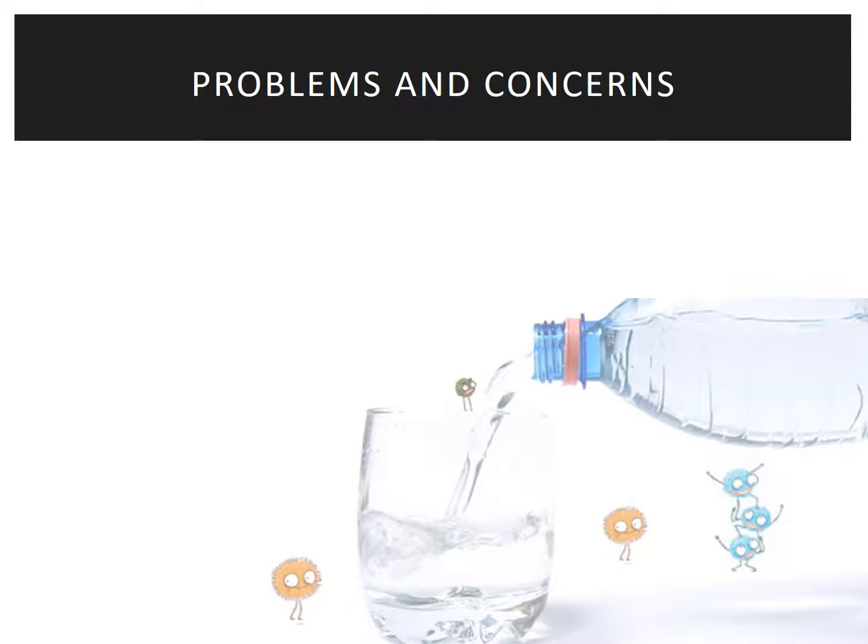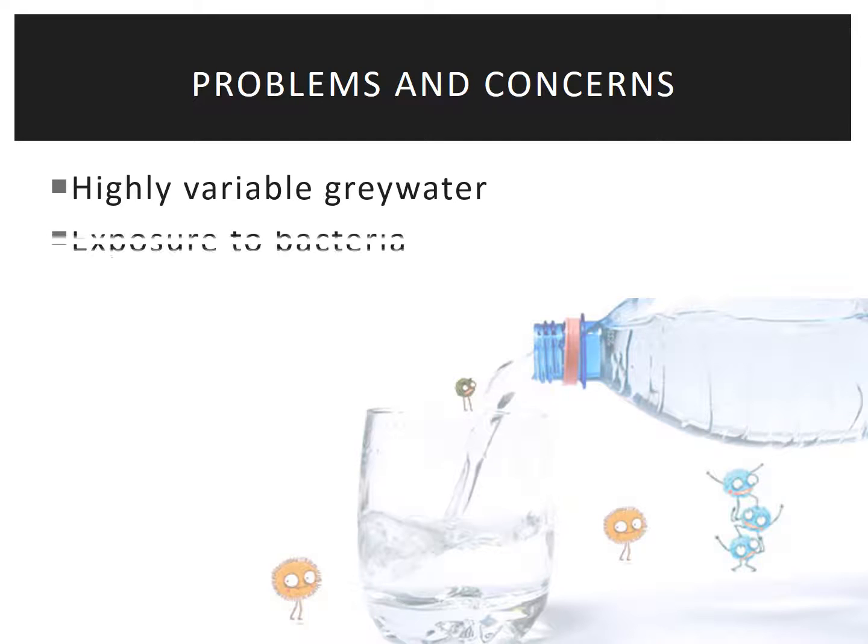Now, there are a lot of problems that come along with greywater. One of these is that greywater is highly variable. This means that the quality of greywater may be great or it may not be so great. The main reason for this is that it can either come from the kitchen or the bathroom. This leads me to my second point. Greywater can also be exposed to large amounts of bacteria. Think about all the dishes you wash or the dirt that comes off your body when you shower. All this bacteria present reduces the quality of the water.